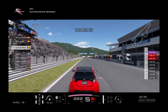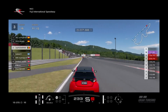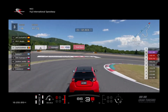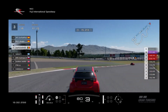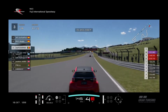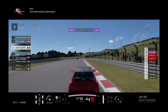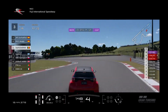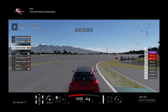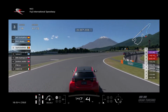Purple lap, so fastest lap of the race, just what we want to see. But will it be enough to try and gain some more positions in this race? So we're all on the same compound tires as well. And the gaps are quite big, so let's still see what's in this race for us.